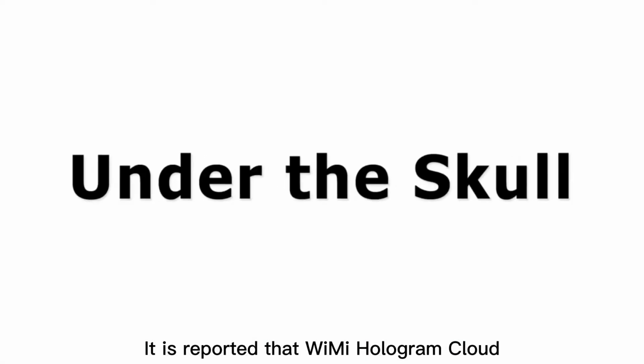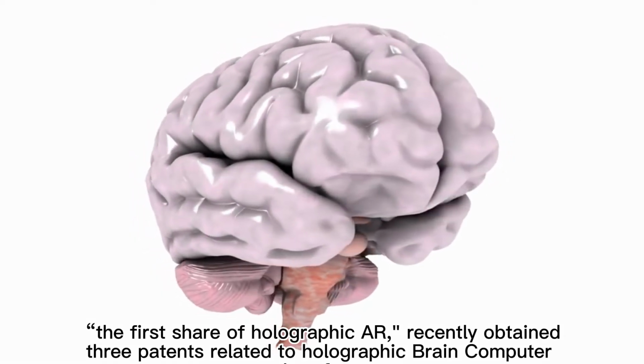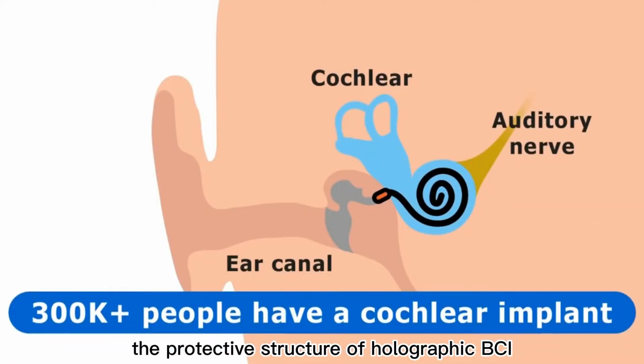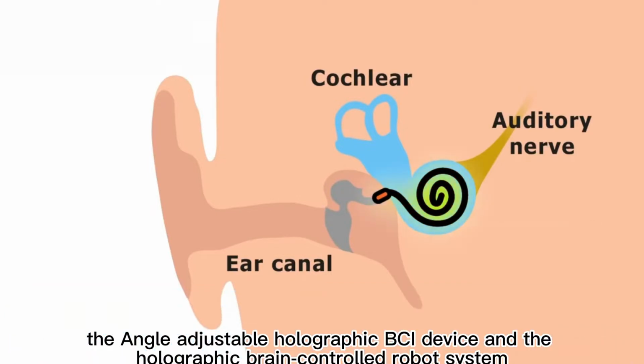It is reported that WiMi Hologram Cloud, the first share of Holographic AR, recently obtained 3 patents related to holographic brain-computer interface. Namely, the protective structure of holographic BCI, the angle-adjustable holographic BCI device, and the holographic brain-controlled robot system.